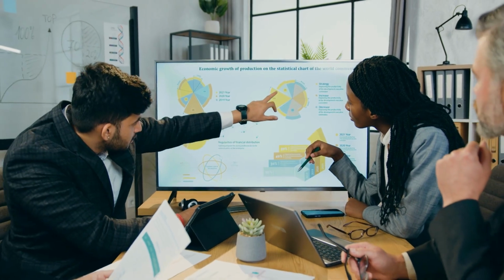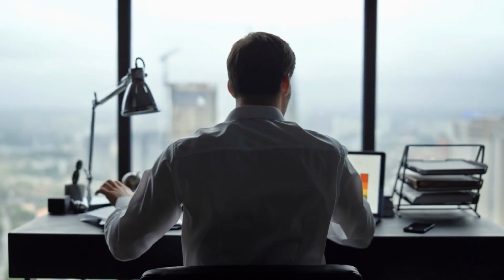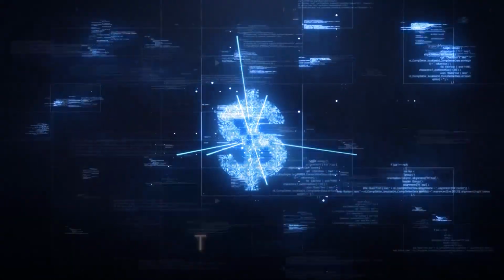What if you could build a business, automate your income, or land high-paying clients without writing a single line of code, filming yourself, or even leaving your desk? Well, in 2025, it's not only possible, it's easier than ever, thanks to AI.